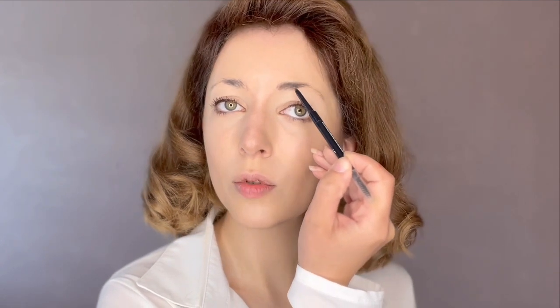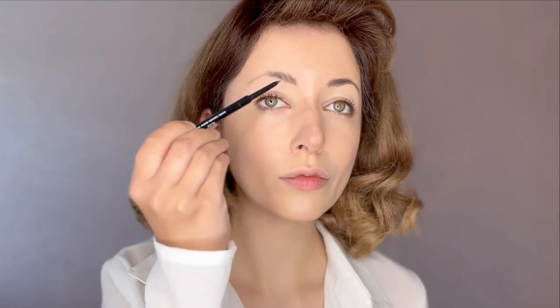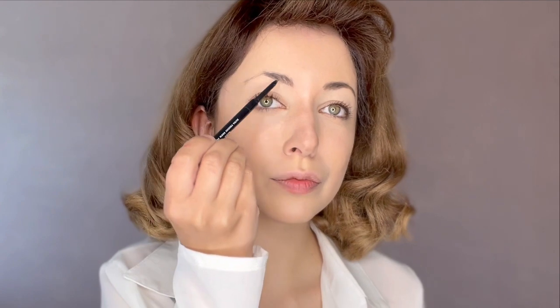And she had beautiful brows that were very natural looking like the rest of her. They did not look overly plucked, they did not look overly shaped, so I'm just gonna go right with my natural brow shape here and just gently fill mine in. Keep looking down at my iPad just to check if I'm going in the right direction.